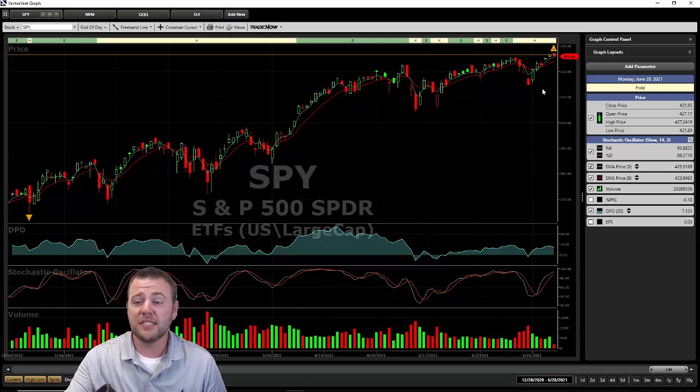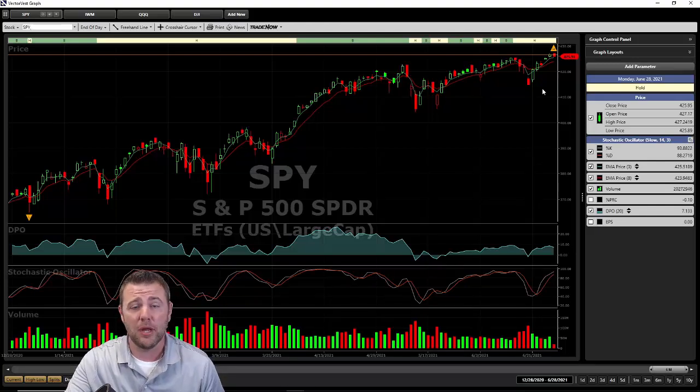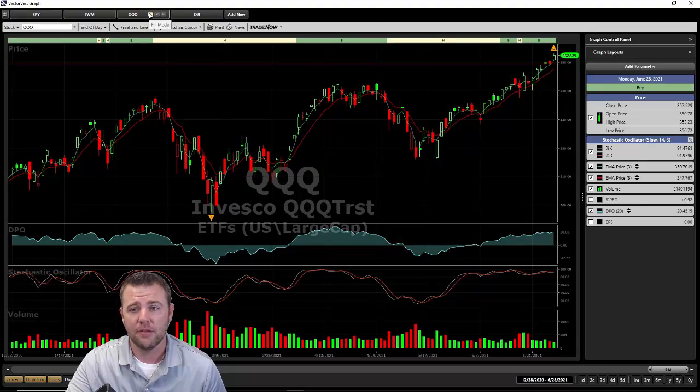All right, so we see the same kind of situation that we had with the IWM or the Russell. We had price moving higher, but at the same time, momentum is waning. Once again, setting us up for that bearish divergence. Let's go take a look at the other two major indices, starting off with the QQQ or the NASDAQ.